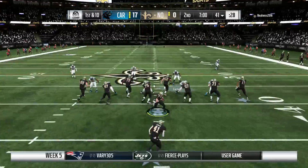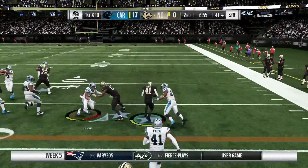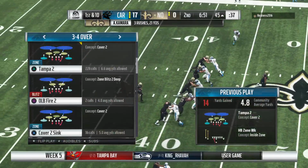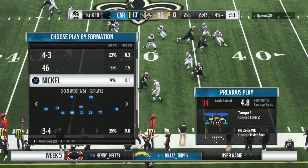Now a 1st down carry. It's Kamara. And he'll be corralled out across midfield down to the 45. They give him 14 yards that time and a fresh set of downs.